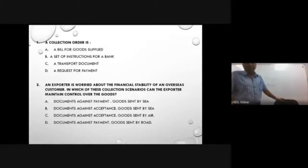Then B, documents against acceptance, goods sent by sea. Again, same thing. But here we have lost control over the goods. Already affected. Right?